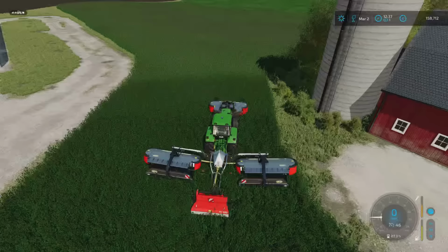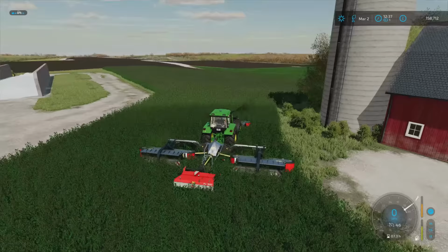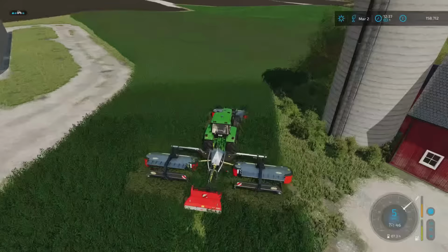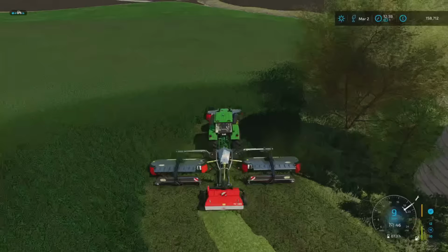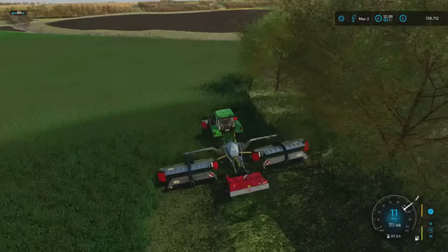Turn that on. Drop that. Turn that on. Drop that. Turn that on. Will it do it like that? There we go. Any bits I miss around the edge, I will come and tidy up.